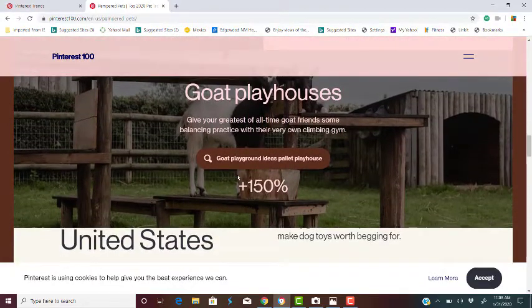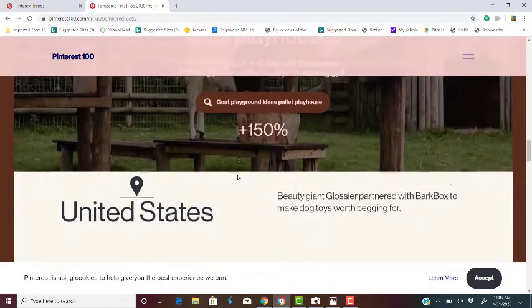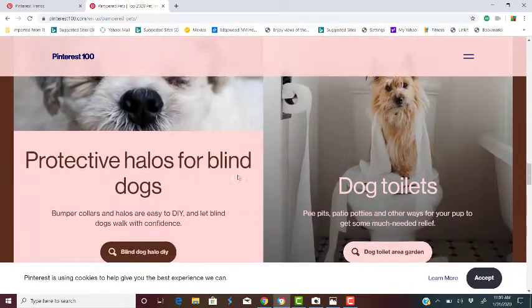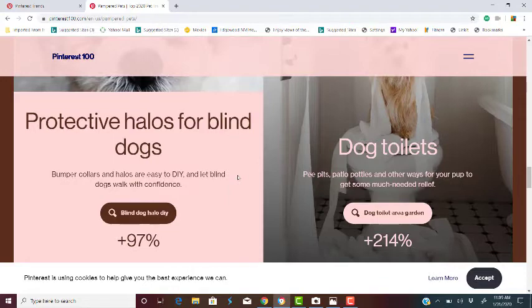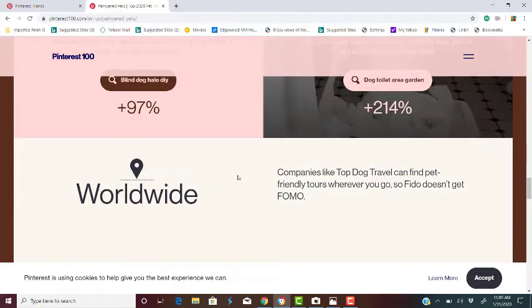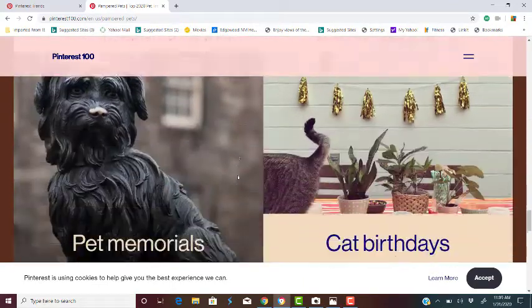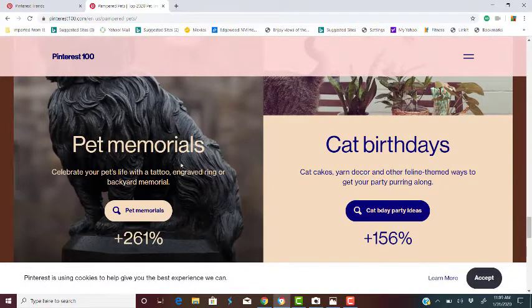Goat playhouses. Goats are pretty big right now, so, you know, you could look at things for goats. Halos for blind dogs, dog toilets. I have no clue what that is. Cakes for dogs, pet memorials. This actually right here could be a whole store.